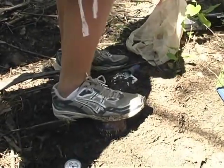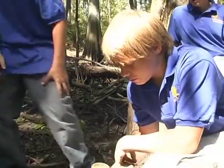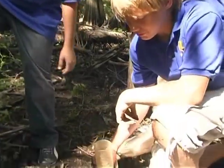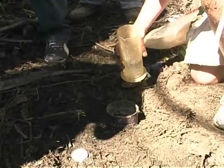I thought it did. Okay. Guess it doesn't, never mind. We're about to find the rate of percolation in the dirt. Yeah. Or the soil. Alright, start again.